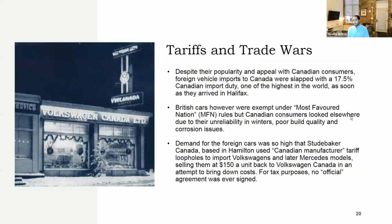So the big thing in Canada at the time was the tariff structure. Every foreign-made vehicle was slapped with a 17.5% import tariff. So regardless of what you bought, you would get hit with that tariff, and it shifted the affordability for average Canadians. So almost exclusively, they were buying Fords, Chevys, Mercurys, or such.